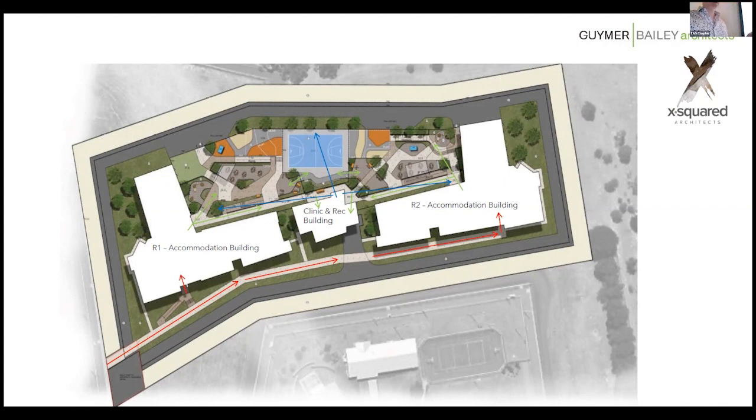We had a Tas Fire security overlay, so they wanted to be able to drive a fire truck in either direction around the site. So it was complicated. We're in a bushfire zone, so we had to deal with a BAL rating because of the nearby forest. Were you given siting? Yes, that was given.